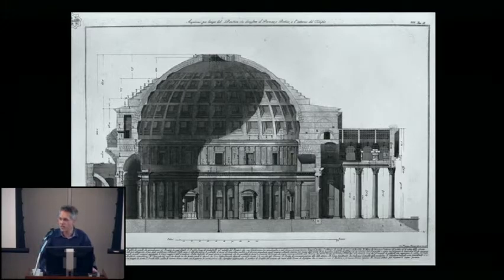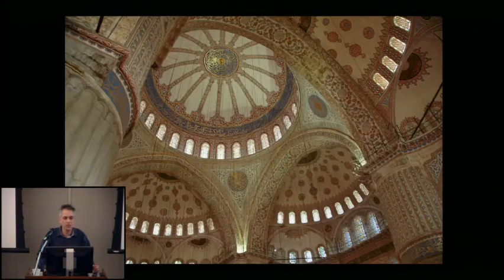And then these ancillary rooms, the porch and the rooms that are on the side, are really acting as kind of primitive buttresses. And then you also see the ribs, the concrete ribs and the coffers. The concrete ribs are kind of like beams, and the coffers are the removed material that's not working structurally.